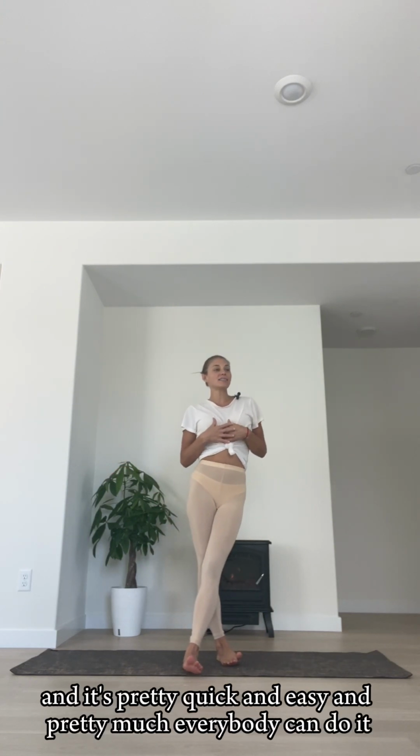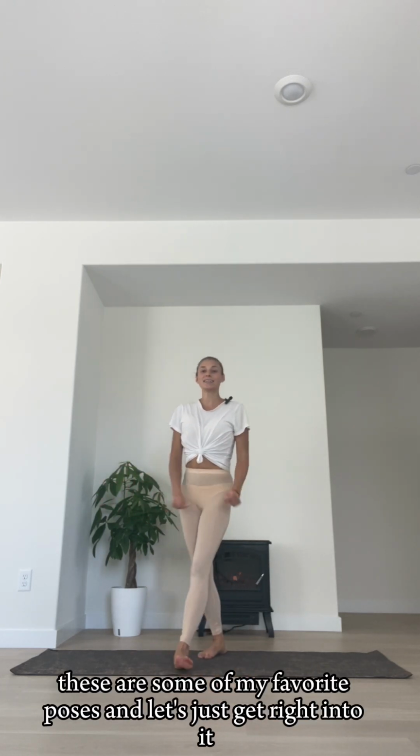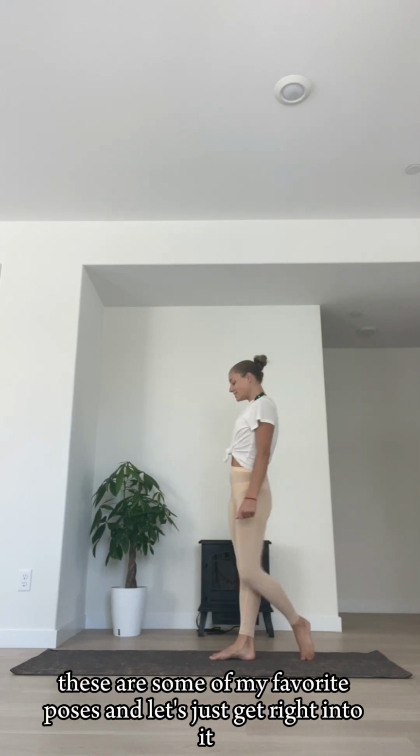For today's International Yoga Day, I thought I would do a little yoga sequence that's my favorite to do that I do every day. And it's pretty quick and easy and pretty much everybody can do it. These are some of my favorite poses and let's just get right into it.